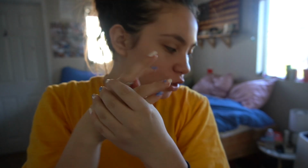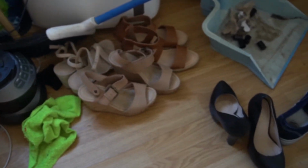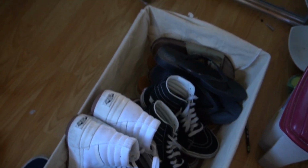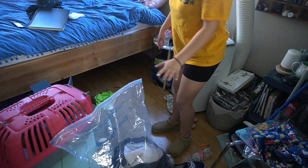Okay, so I finished doing my shoes and put my high heels that I wear on fancy occasions in a box. Hopefully in this box. I'm gonna try and fit them in there. And then these are my shoes that I wear almost every single day, like my Vans, and then I have my flip-flops, and then my Uggs will just go on the side next to there. But yeah, I'm gonna finish this up and then get back to you guys when this is all cleared.